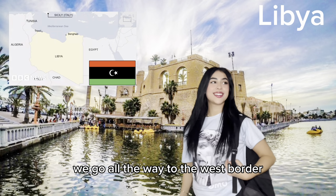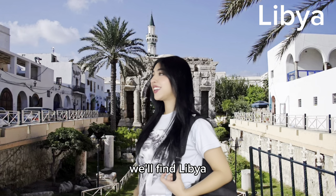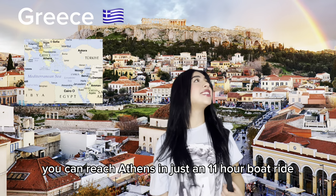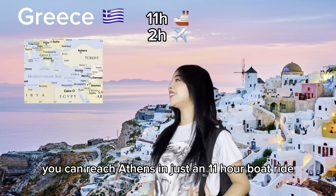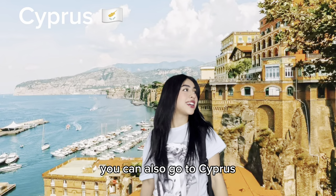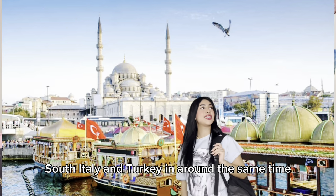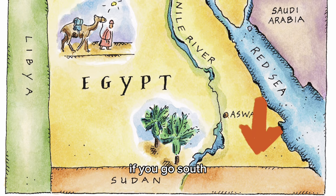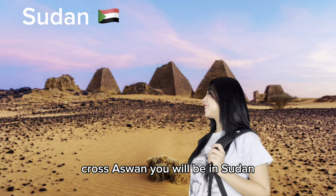If we go all the way to the west border, we'll find Libya. And if you go to the north coast, you can reach Athens in just an 11-hour boat ride or a 2-hour flight. You can also go to Cyprus, South Italy, and Turkey in around the same time. If you go south, cross Aswan, you will be in Sudan.